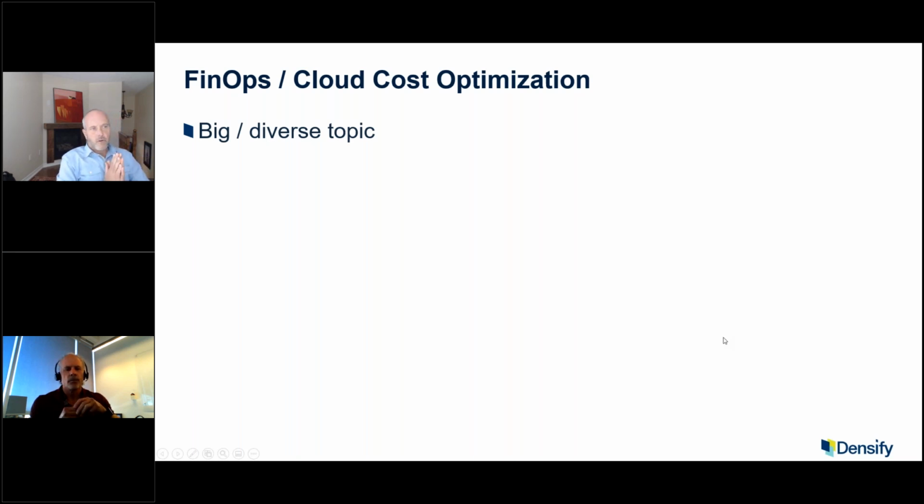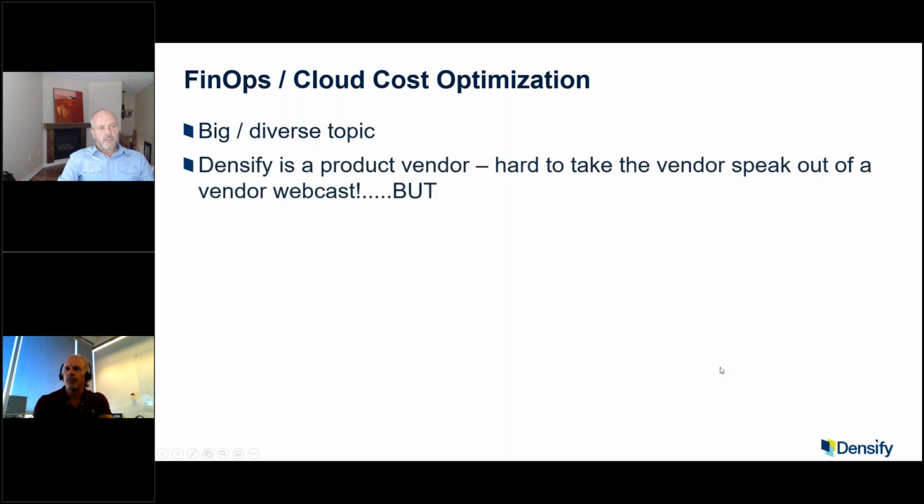We use the term FinOps. The topic is cloud cost optimization and enabling what we call continuous cloud cost optimization. The whole FinOps thing is a big, diverse topic, and we're not going to purport to talk about it in its entirety. There are lots of great sources. The FinOps Foundation is out there. There's lots of good material you can read and digest.